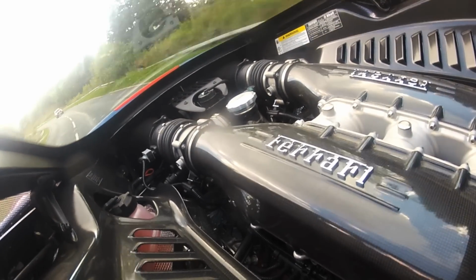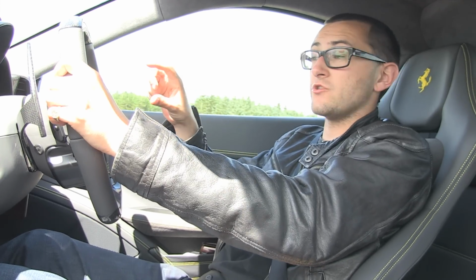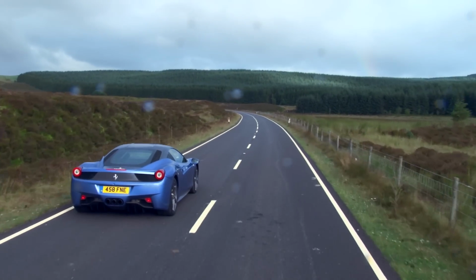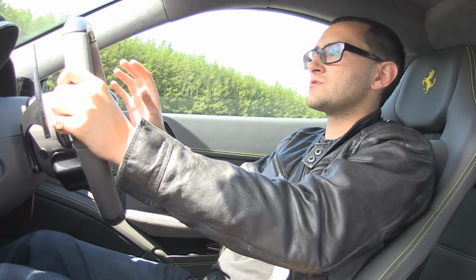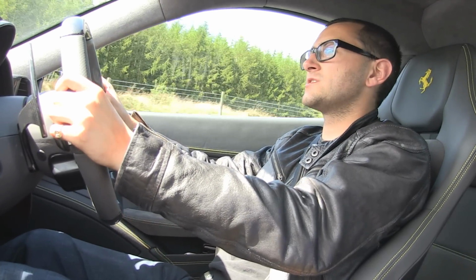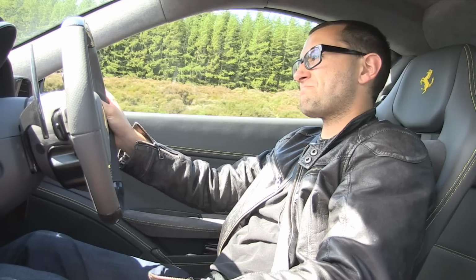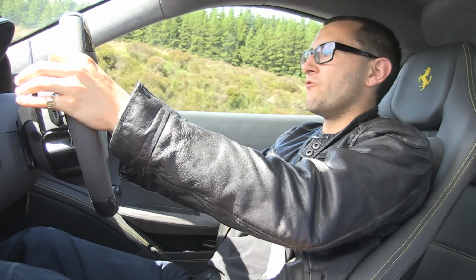The gearbox in this thing is an absolute masterwork. It is once again derived from Formula 1 technology. It's a dual clutch jobby, so there's one clutch always resting on the even gears and one clutch always resting on the odd gears. Now, I always ask just how long the transition between the changes is, just to be nice to say in the film. So I asked a Ferrari rep and the response I got was, we've really stopped measuring that because it's pretty instant. And yeah, they're right, it really is.